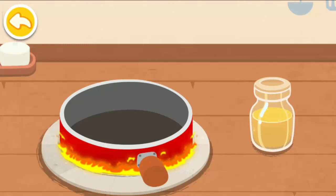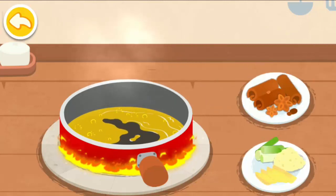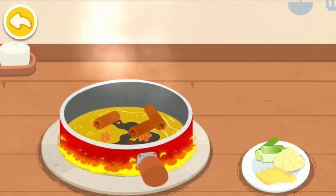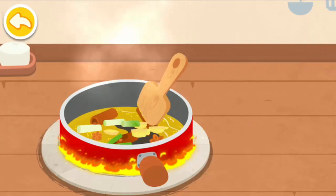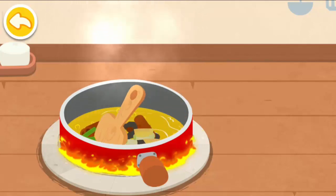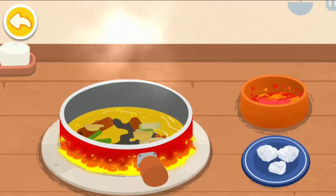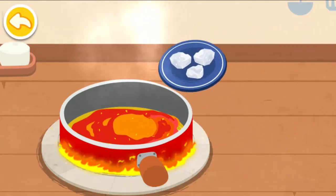Let's start the stir-fry hot pot base. Oil. Spice. Scallion, ginger, and garlic. Chili. Rock sugar.